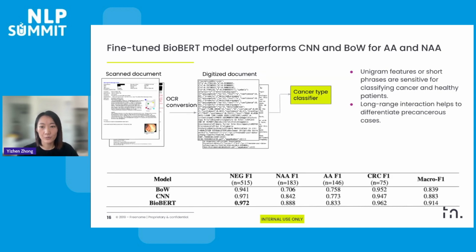For the experiment, we first digitized the documents with OCR and then extracted text only for the sections relevant to the cancer diagnosis from the reports. We formulated this cancer status extraction as a classification task and evaluated the performance of bag-of-words, CNN, and fine-tuning of the BlueBERT model. All models achieve over 0.8 macro F1 score and have high accuracy for negative and CRC, which are both over 0.9 F1 score.